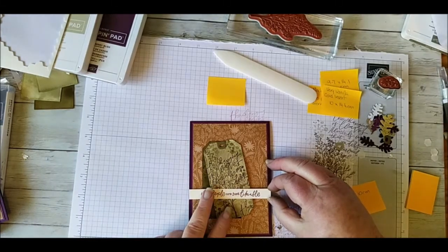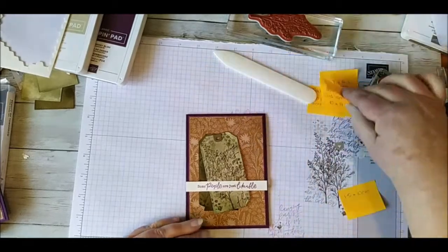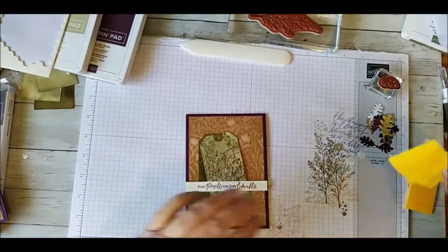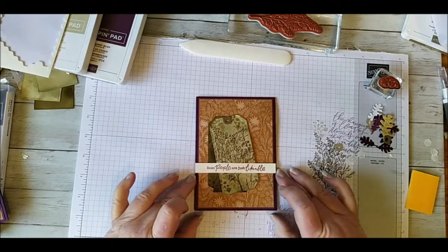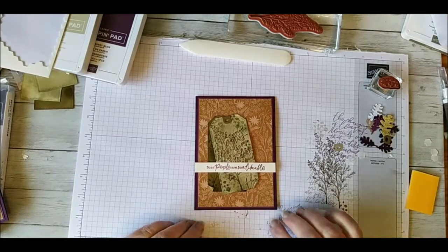Position where you wanted that to go. Okay, let's just remove some of these bits and pieces around here. Okay, so that's going across our card just like that. And we're going to make a bow.